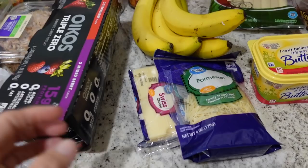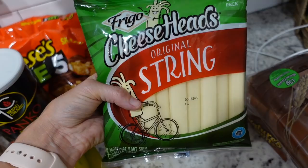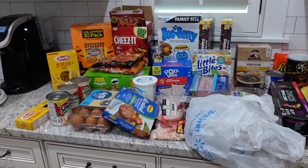All right, and then we've got some Parmesan cheese, Swiss cheese. Both of these are for our meal tonight. We've got some string cheese for the kids. This is a great snack for them and for me, actually. Some I Can't Believe It's Not Butter, and some bread. So that is our entire grocery haul.